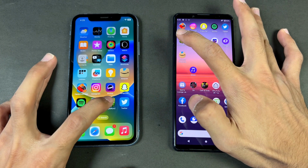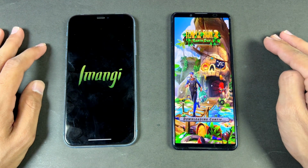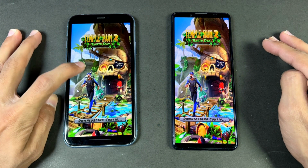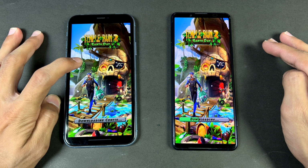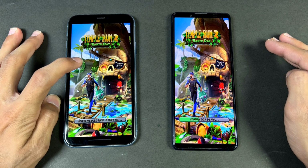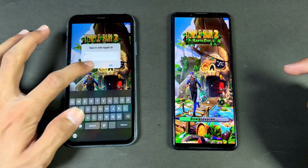But anyways, now let's see Temple Run 2, and let's see in that game which one is faster. And Sony Xperia 1 Mark II beats the iPhone XR, and I am facing a little issue on the Sony Xperia 1 Mark II.